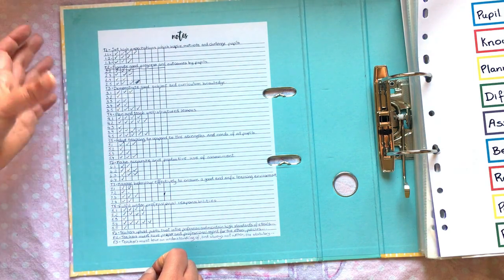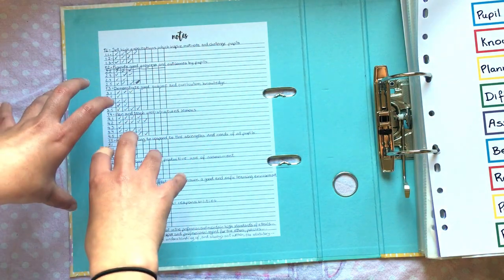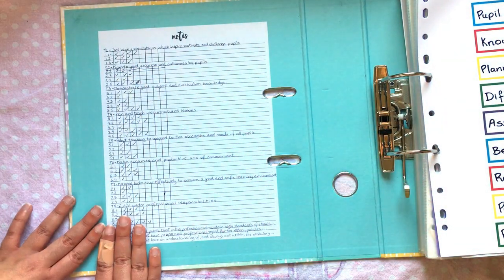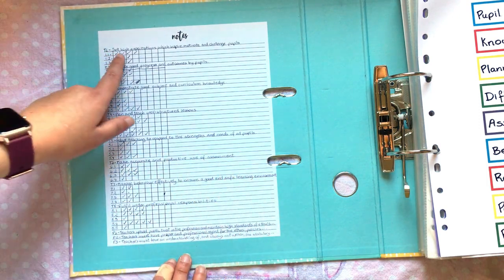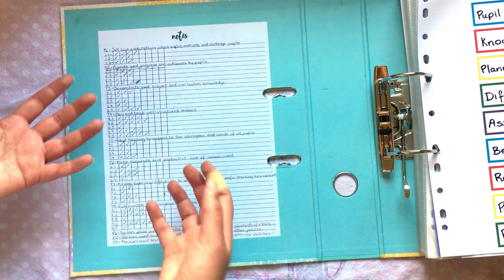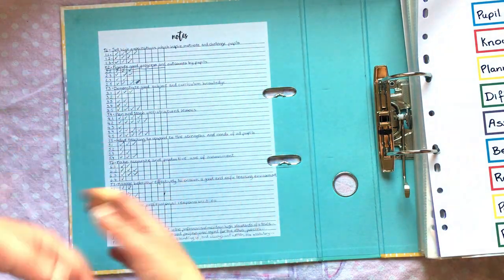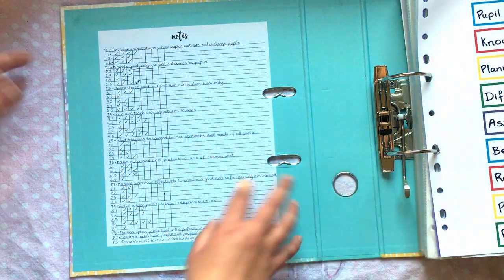So I started doing the ones in the dividers, but then I changed over to these, so you'll see that sometimes they won't match. This is the one that matters. This is the one I'm concerned about. As you can see, you don't only get one evidence for each substandard. The more the merrier. The more evidence you have, the better it will be for your tutor to sign you off at the end.